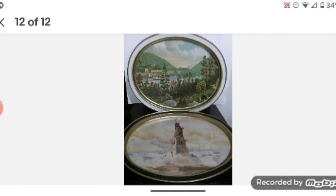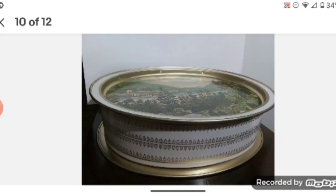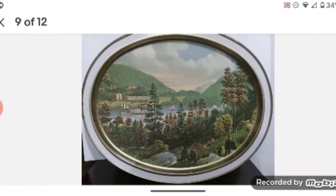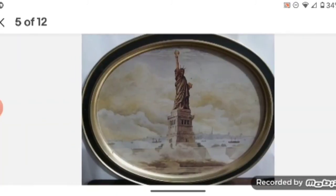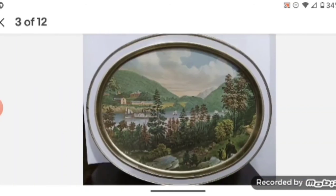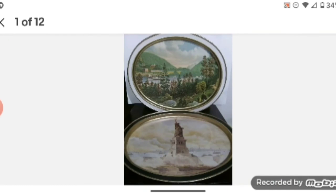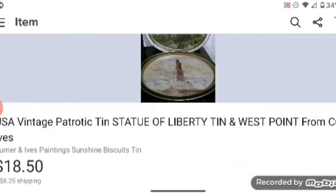Now, originally, I think this Statue of Liberty one went on a tin. The back of it had the Liberty Bell. That was that tin. And it had this kind of black, this part here that's white. I think it was black on the other one. How it would have originally been. But somehow the lid got changed on this one. I don't know how. But I found it at a thrift store, so. And I think the other side of this West Point one, the lid to it should have been Mount Vernon. I think that's what was supposed to be on it. But anyway, it sold for $18.50 plus shipping on that one.